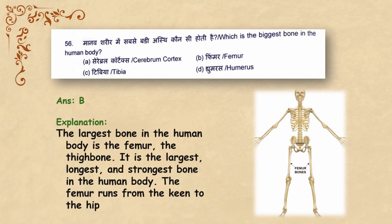the next question. Which is the biggest bone in the human body? The answer is B. It is the femur bone. This femur bone is the largest bone in the human body, and it is the strongest bone also. And this femur bone runs from the knee to the hip.